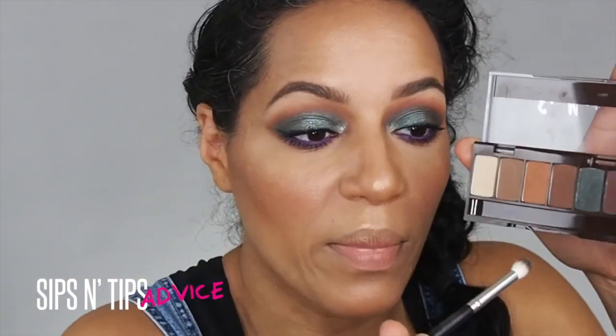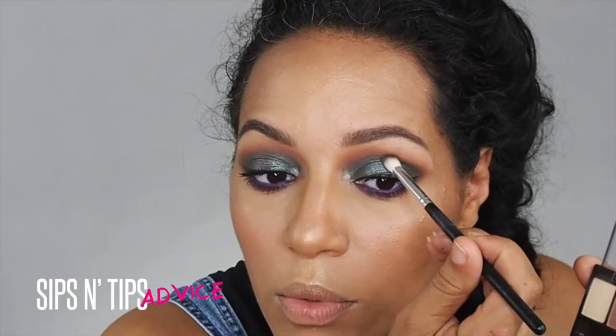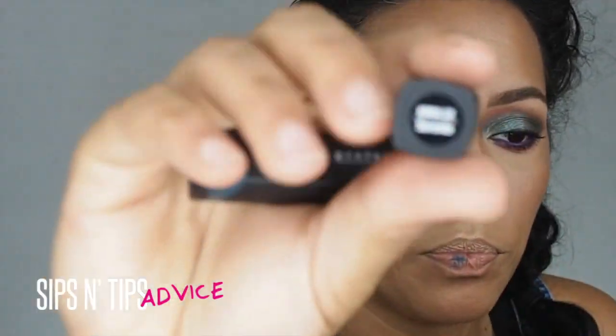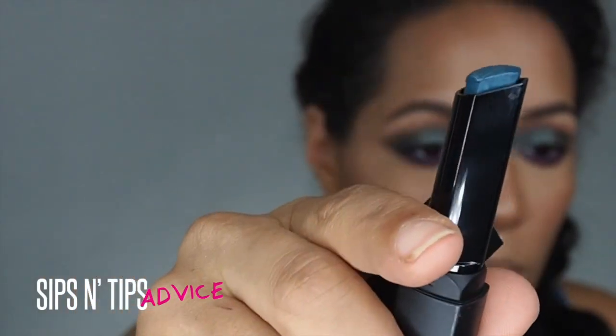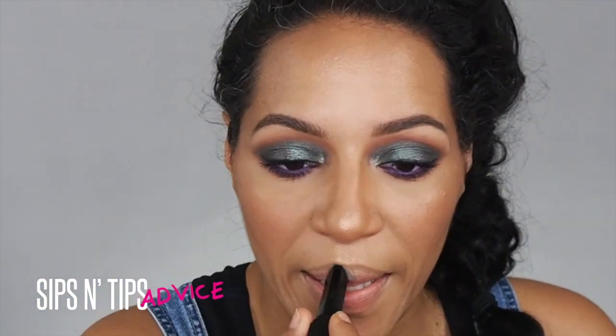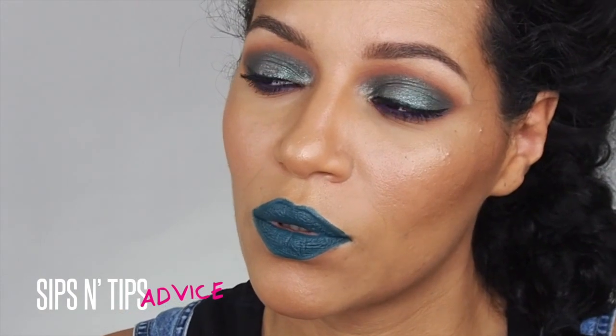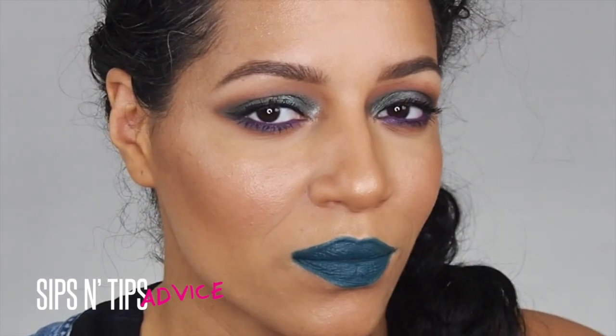Okay, and I just went back to using this green color here. And I'm just gonna lightly blend it inward. And here I'm gonna be using the Sorento from Kiss, and you can find this at beauty stores as well. All right, and if you ever put on color you don't like, just wipe it off and apply a little bit more foundation, and you should be ready to go.